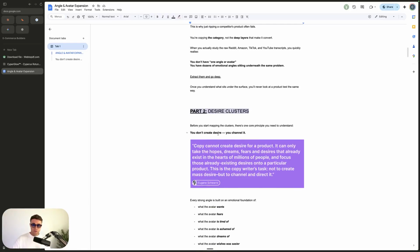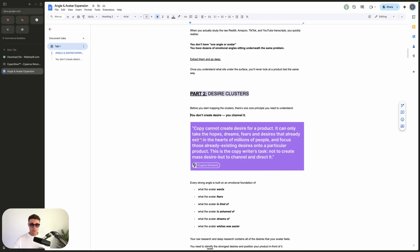So before you start mapping the clusters, there's one core principle that you need to understand. And this comes from Breakthrough Advertising. If you've not read it, you absolutely should. And I've pulled this quote as well. You don't create desire, you channel it. And you can see here, this is a quotation pulled directly from the book.